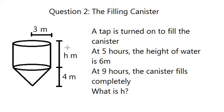The radius is 3 meters, the cylinder is h meters high, and the cone under it is 4 meters high. So that is all you get for this question. So the key fact is that 3 meters as a radius, they share the same circular face, so they have the same radius. We need to find h, and we have 4 as the height of the cone. So basically, we can find the volume of that particular cone shape, but not the cylinder.